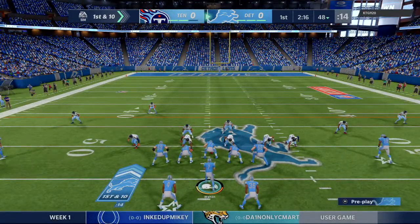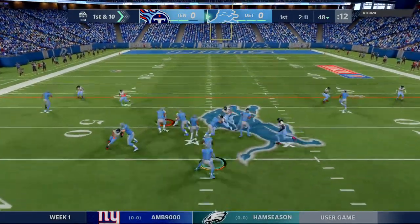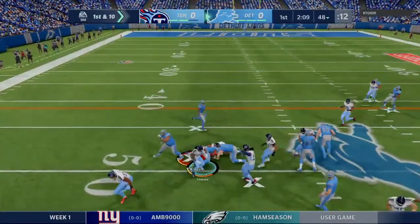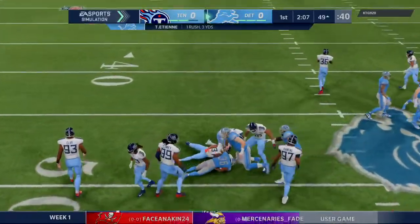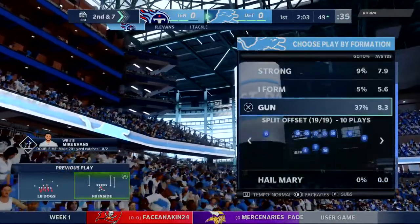Yeah, you're exactly right. And what's really difficult to try and defend him is if you want to press him so that you get him on the ground quickly after the catch, a lot of times he'll just run past you at the initial point of contact, and he'll go deep. And he's up over midfield and down into Tennessee territory.